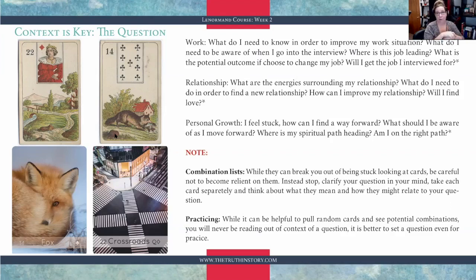I get this question a lot: I really feel stuck. I feel like I can't move forward and I need to. And the decision card, the crossroads, comes up and says, okay, it's time to make some decisions. You may be thinking, I might do this, I might do that, I kind of want to do this. You're kind of waffling around. The path card is going to say it's time to set a clear path. You need to choose something and go for it.